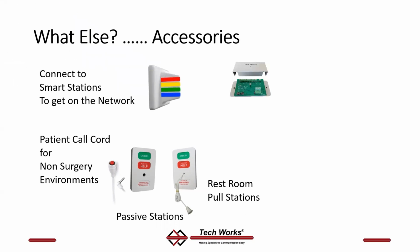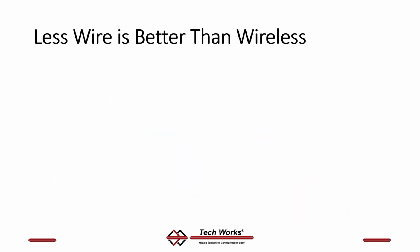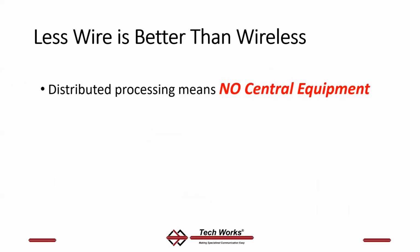Our dome lights are smart dome lights, so you can hook these devices to a dome light. However, there are times when you don't want to have that kind of a dome light. You've got something else in mind. So we make a control module. The control module is built into our colored dome lights. But if you don't want the dome light, you put one of these control modules out there. It has 4 inputs and 4 outputs. It can have push buttons attached to it. It can have passive dome lights attached to it. It can do a lot of things for you. So there's a lot of flexibility and creativity.